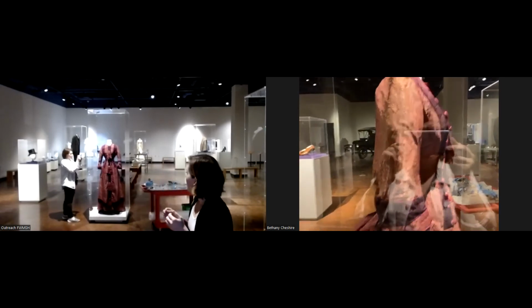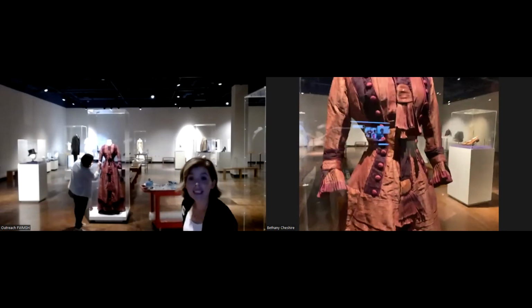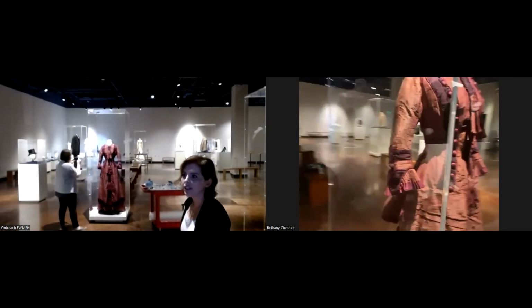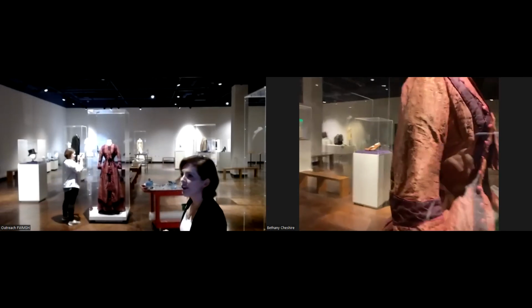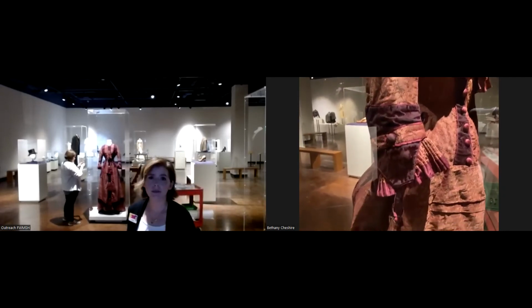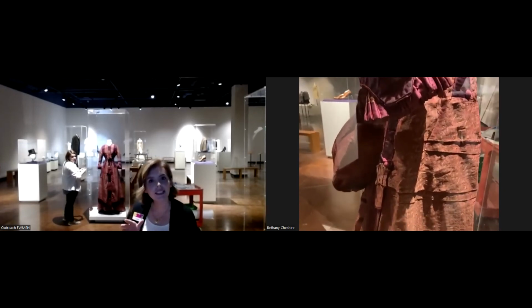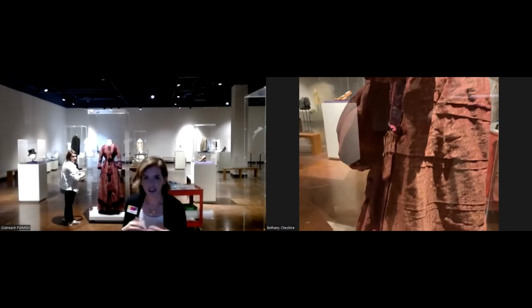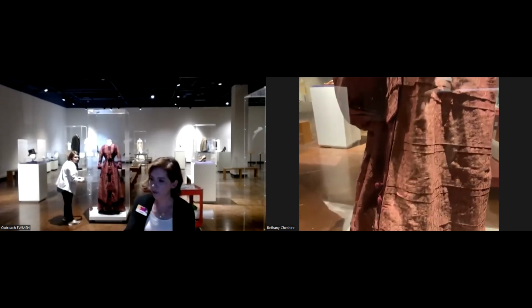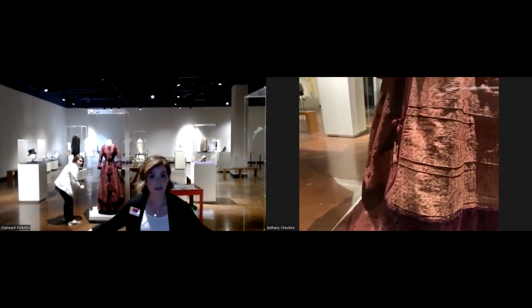My goodness. And they used real bone back then, didn't they? They did. They used whalebone. They used to craft that. So we talk about the engineering of a dress. It really is, because if you think of where we're at in the 1850s, you're pre-Civil War, but at that point, women had wide skirts.